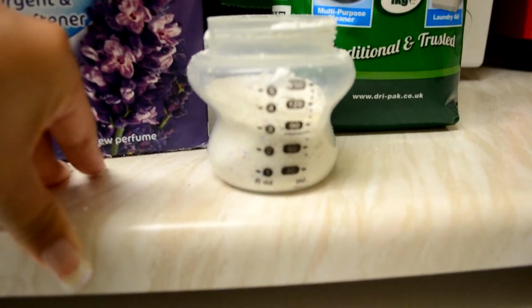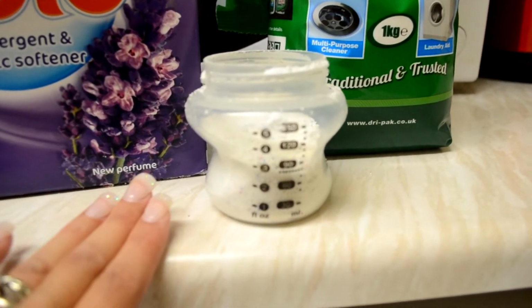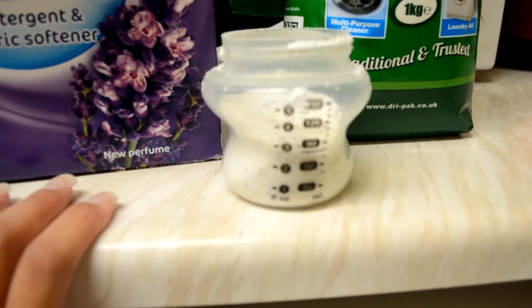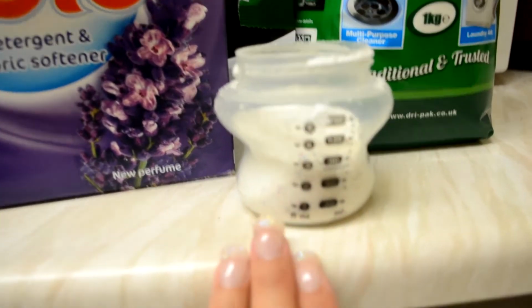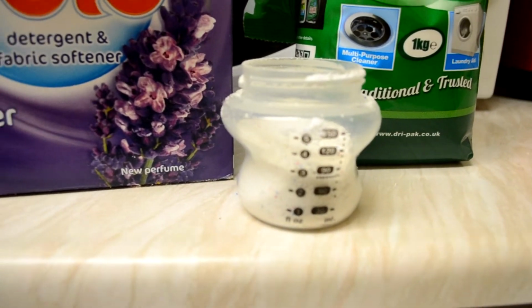Provided that you rinse, it doesn't matter how much you use, as long as you make sure you rinse, because otherwise you will get what's called build up of detergent within the nappies, and that will cause repelling, which will affect the absorbency, and then you will have to strip them. So that's another video that I'm going to talk about, stripping nappies, but that will be afterwards.